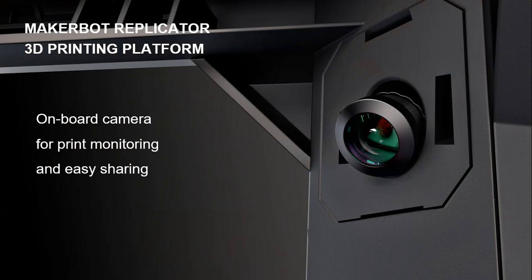Also, the MakerBot Replicator has an onboard camera, so you could monitor the model you are printing on site or you could monitor it remotely. So later on, I will discuss how you could monitor the model you are printing remotely. So it has a built-in camera for easy sharing and print monitoring.